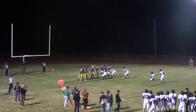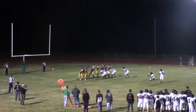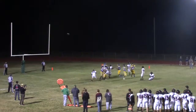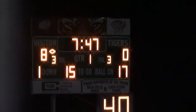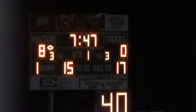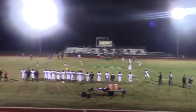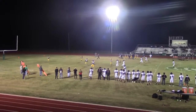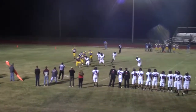Tackle number 11, Cody Mazarek, also a freshman. So Kaylani Nava is on to attempt the extra point. Hold is there. Wow, she busted the toilet paper roll. Okay, Aaron Price needs to improve here.